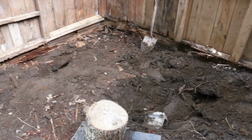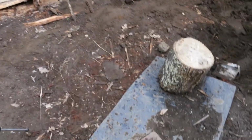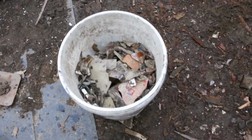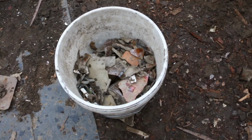So now that the roof is off, I can see a lot better inside here. So I've been cleaning up some, taking out some of the big rocks. And since we've had the roof off, I've dug all this glass and old nails and pieces of metal and stuff out of the floor.